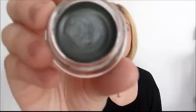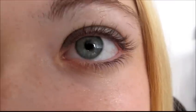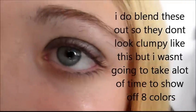But my friend put it on and I was like, oh, that doesn't look like black. She goes, no, it's like a really dark gray. And I was like, oh, that's nice, like silvery gray. So I'm really excited because I love silvery gray eyeshadow. Now my style is never usually this dark, but on those certain days that I like to be smoky, this is a really nice smoky look.